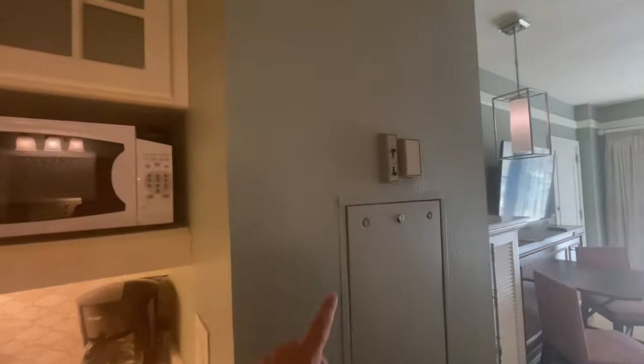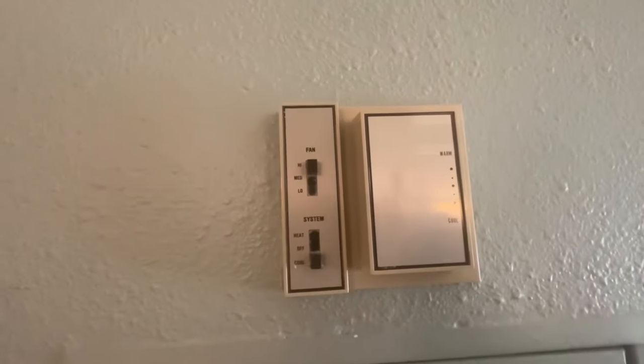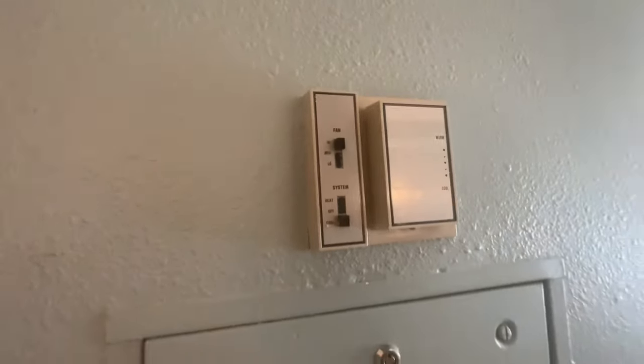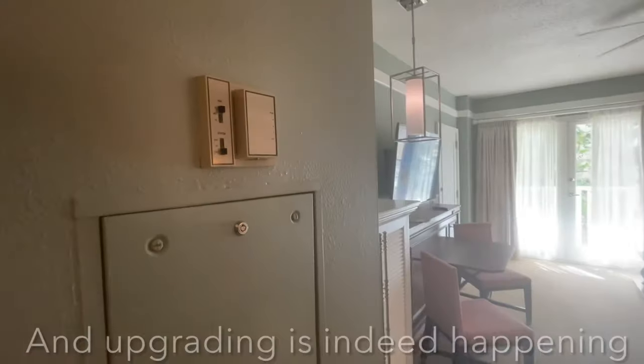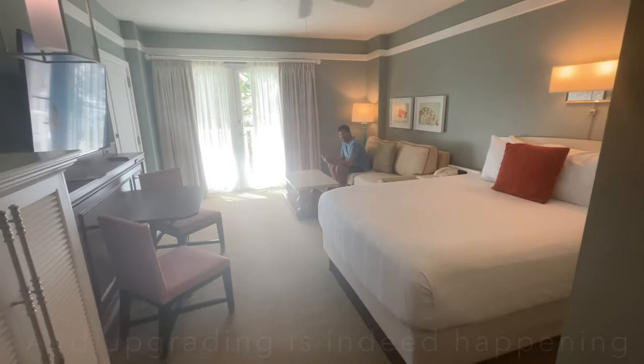We've got an old age AC unit here. My God, I haven't seen one like that in a long time. Feels like they need to do a bit of upgrading to some of the rooms at the Boardwalk. There's a Matthew over there being a very good boy, sat nicely, being quiet.